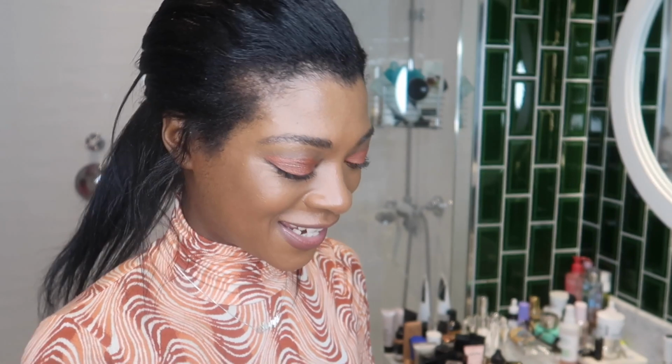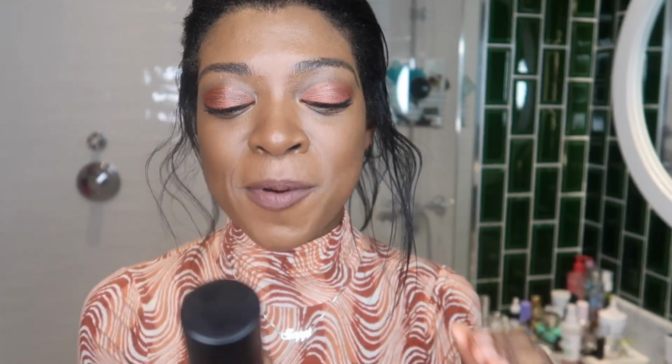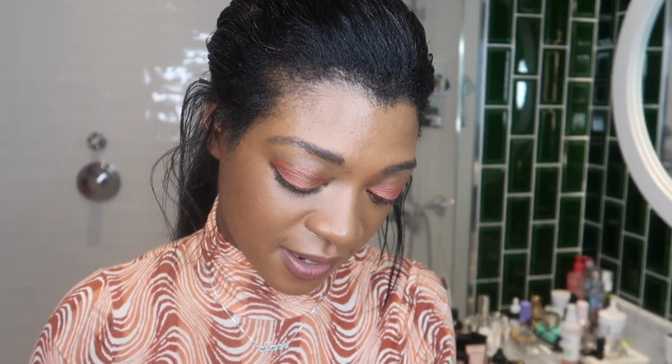Got one more foundation to go, guys, and this is coming from my Tent Miracle's Crown. This is the Bobbi Brown. Oh gosh, I just firstly want to say I'm sorry it took me so long. This is the Bobbi Brown Skin Longwear Weightless Foundation, SPF 15, full cover, oil control, shine control, something. This is the shade Golden Almond, which is my shade in Bobbi Brown. I love it. It always looks good on me.